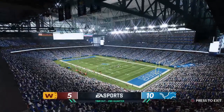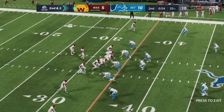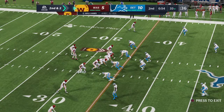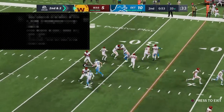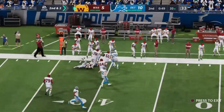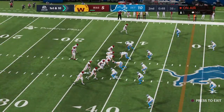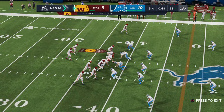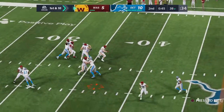So Washington now going to use the first of their 3 timeouts. As they get the stoppage with a little over 50 seconds to go in the first half. 2nd and 2. That's complete to Jonathan Taylor out of the backfield. And he'll be brought down shy of the 40 at the 38-yard line. Now Washington going to use the second of their 3 timeouts as they get the stoppage with just under 50 seconds remaining in half number 1.